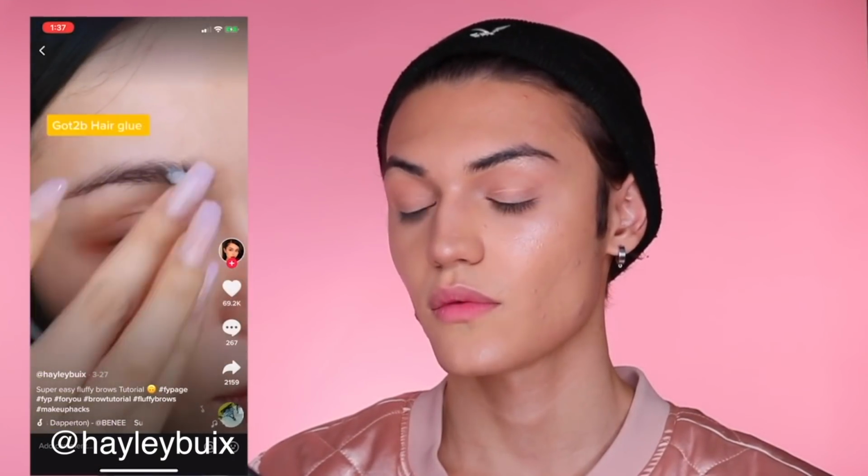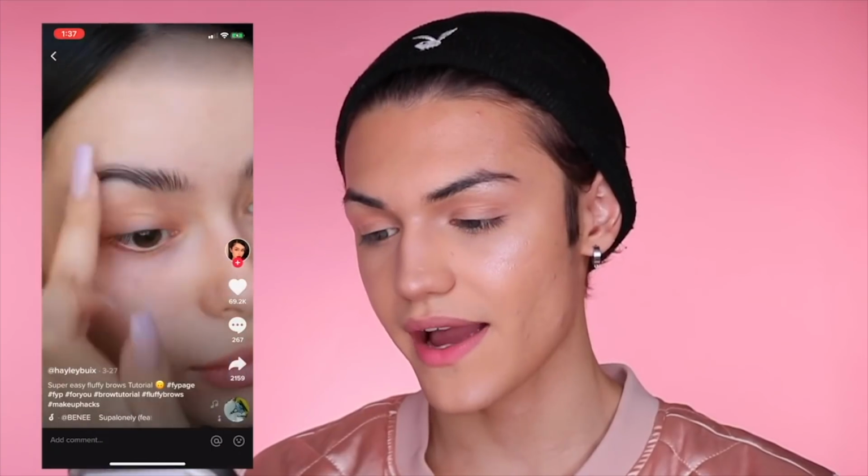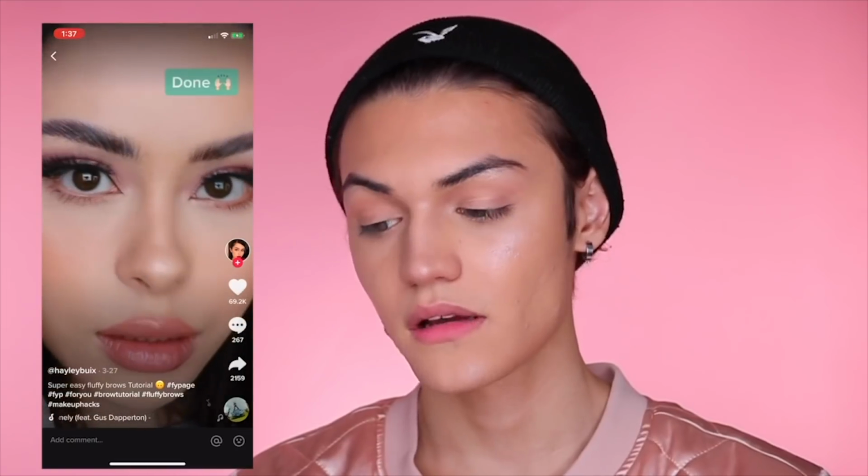Okay, so next we're gonna do our brows. We're gonna do some fluffy brows today because I've never actually done fluffy brows. This one is by Haley Buix. Hair glue. I don't have that. I have brow gel. Ooh, that's a lot. Got you. I don't think I have a brow pen either, guys.